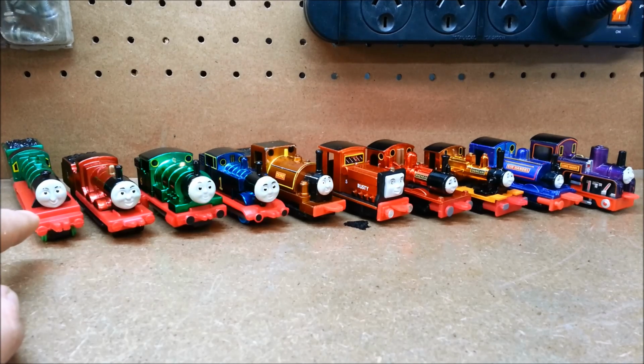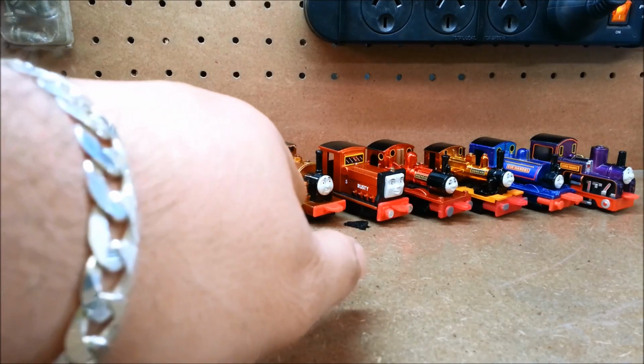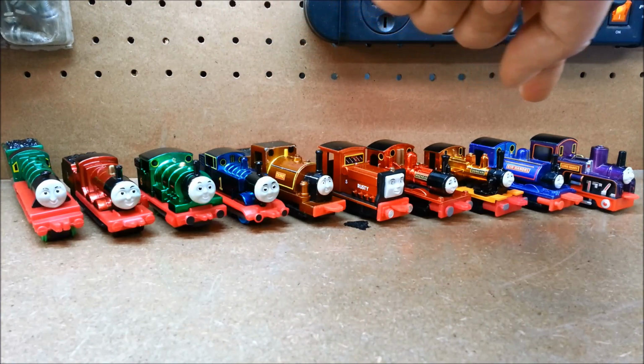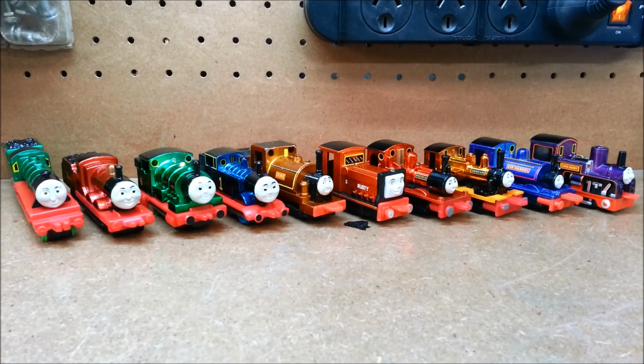We've got Henry, James, Percy, Thomas, Duke, Rusty, Rheneas, Duncan, Sir Handel, and Lord Harry. Lord Harry was the latest one I got. Very hard to find any of them, actually. Probably I'd say Thomas and Percy are the easiest to find. They seem to make a few more of those than any others. Now I'm going to show you each one at a time, so let's get started.